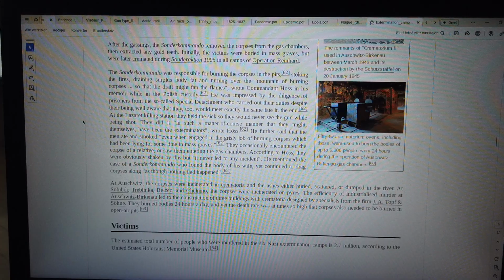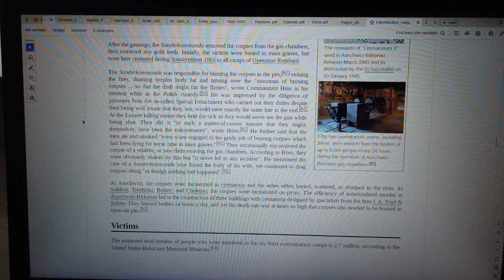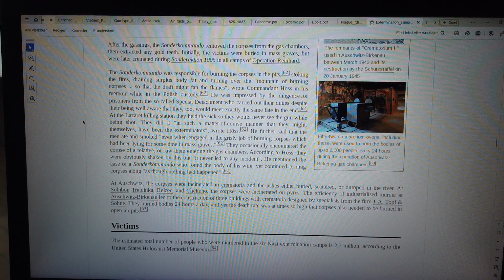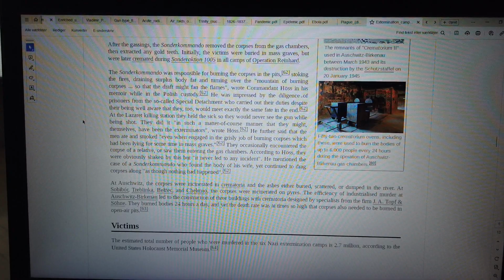At the Lazaret killing station they held the sick so they would never see the gun while being shot. They did it in such a matter-of-course manner that they might themselves have been the exterminators, wrote Höss. He further said that Sonderkommandos smoked even when engaged in the grisly job of burning corpses which had been lying for some time in mass graves.